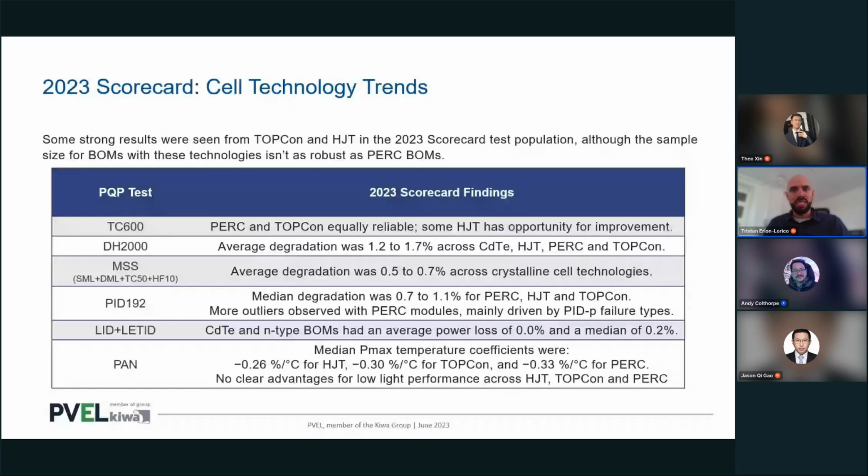Although we did report that for PID, some PERC BOMs have experienced some difficulties with regard to polarization that occurs during PID testing. And to build off that, in our more recent TOPCon PID testing, we have seen a few issues start to emerge. So that's one test to look out for on TOPCon modules. For LID and LETID, the non-PERC modules really shined with an average power loss of 0%, which we first thought was a typo, but they really have 0%. Further, 100% of the PERC BOMs we tested for the 2023 scorecard used gallium dopant, and those results were also improved over past boron-doped PERC.